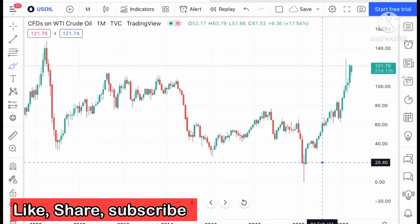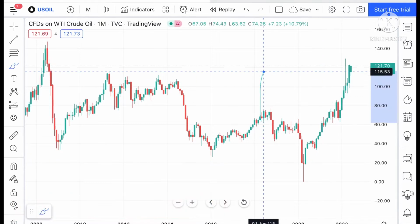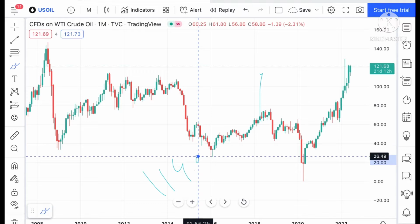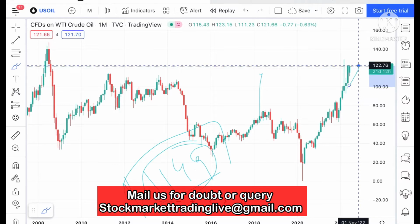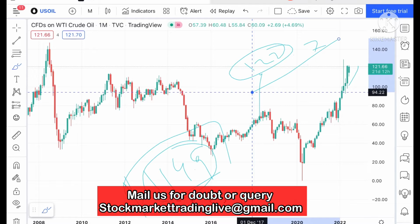See, if you look at the chart, I have made a video before also where I have categorically told that if the price goes above a level of 115 or 114.9, we can see above this particular level there will be a continuous rise, and it has already made a high of around 122 and it can go further upside to 122.7 and further.